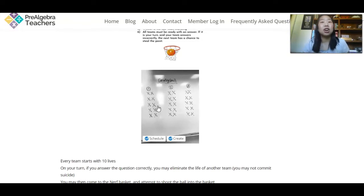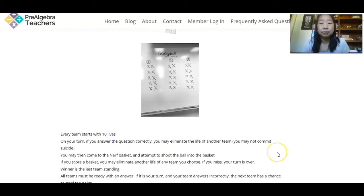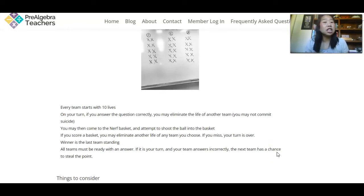That's what the X's are on this screen, they represent their lives. Each team gets a question. Typically, I like to use task cards because it has 1 question on the card, and each team gets 1 question. So if team 1 gets the question and they get it correct, 1 person from the team can come up to the Nerf basket and try to shoot the ball in the basket. If they make it into the basket, then they get to eliminate the life of a different team.